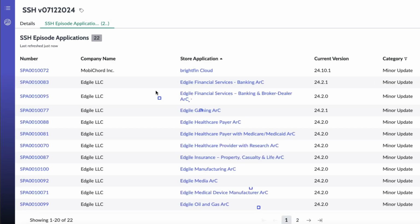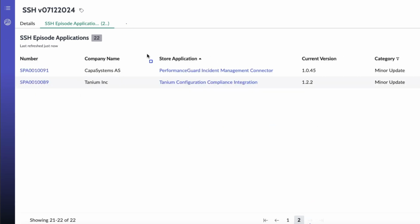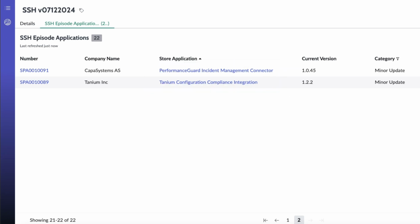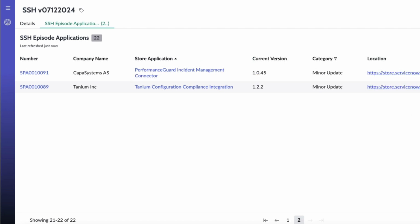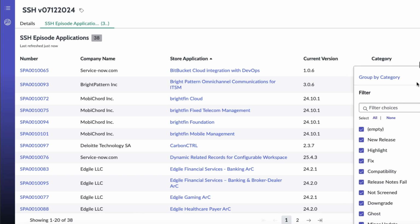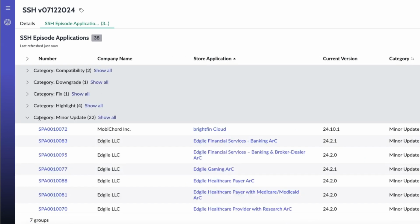The non-Agile minor updates include BrightFin Cloud, and then back on page 2 we have 2 more, Performance Guard Incident Management Connector, and Tanium Configuration Compliance Integration were the minor updates. Minor updates meaning they're small little changes, but not really big enough deal to highlight in the episode and pull up the application in the App Store.